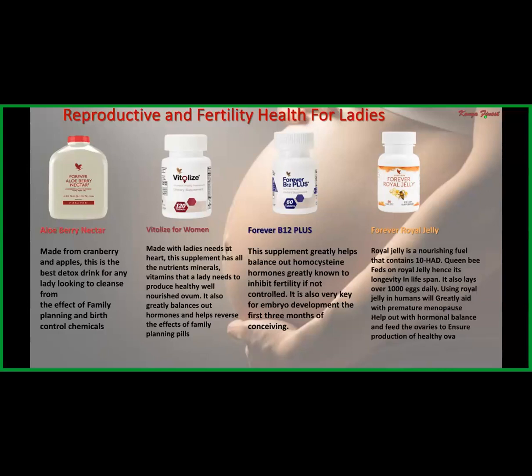All right, so it is made with ladies' needs at heart. This supplement has all the nutrients, minerals, and vitamins that a lady needs to produce healthy, well-nourished ovum. It also greatly balances out hormones and helps reverse the effects of family planning pills. And then you have B12. B12 is a supplement that greatly helps balance out homocysteine hormones, greatly known to inhibit fertility if not controlled. Right, so when there's an excess of production of homocysteine hormones, it could lead to infertility. It is also very key for embryo development in the first 3 months of conceiving.